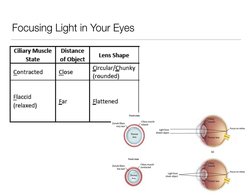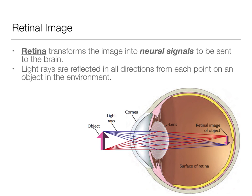There's a nice mnemonic that we can use to remember this. That ciliary muscle, remember, is the rubber band around the lens. When it's flaccid and relaxed, we can see far, and our lens is flattened. So you see all those F's? Flaccid, far, flattened. Whereas when we're looking at something close, the ciliary muscle, that rubber band, is contracted, and that makes the lens more circular, more chunky, more rounded. Those C's are for closer. So that's a good way to remember the difference. But again, there is a Launchpad activity that will walk you through this as well.